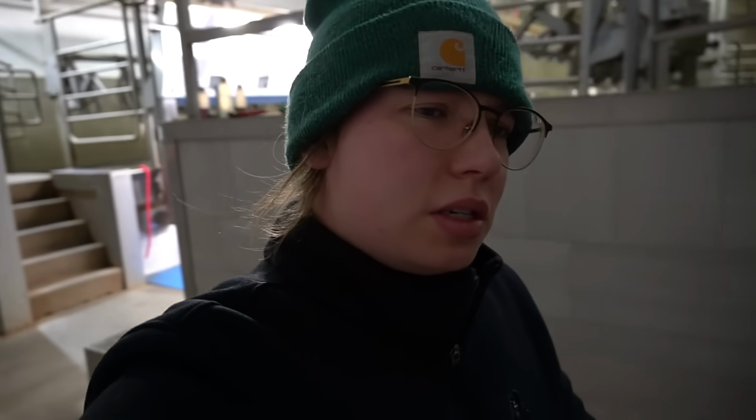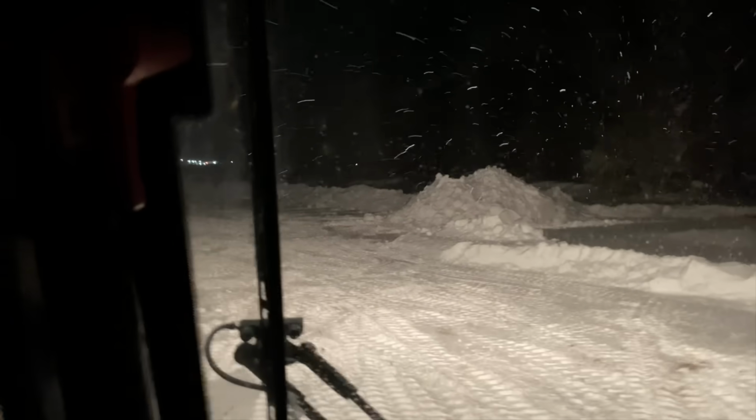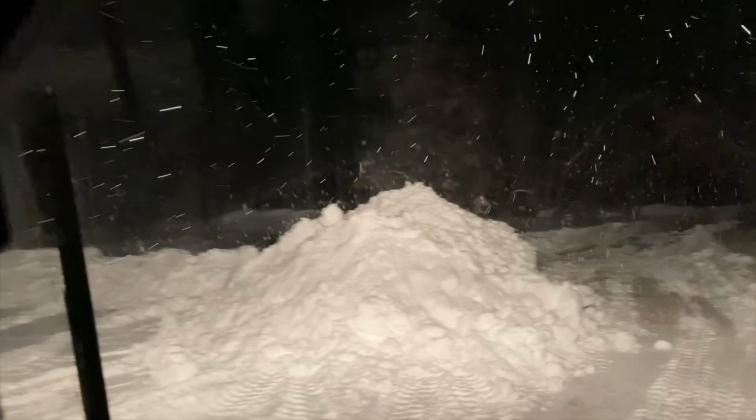So it could still be worse. It has been worse in the past, so this is manageable. Well, guys, this is what a foot of snow looks like in the yard right now. And it's still kind of snowing, so this is gonna be interesting. Oh boy, there's so much. This is unbelievable.